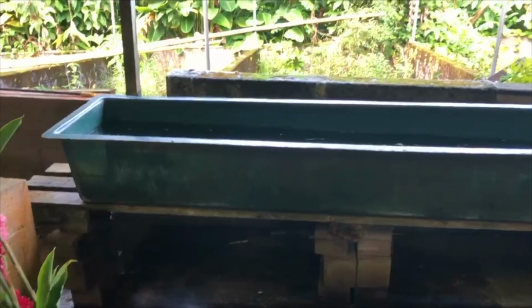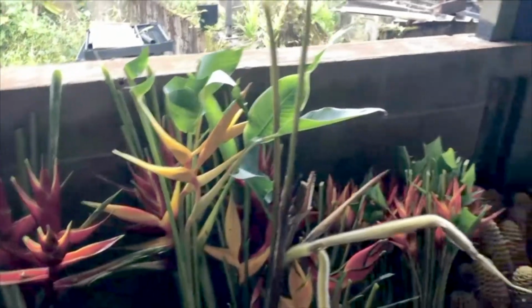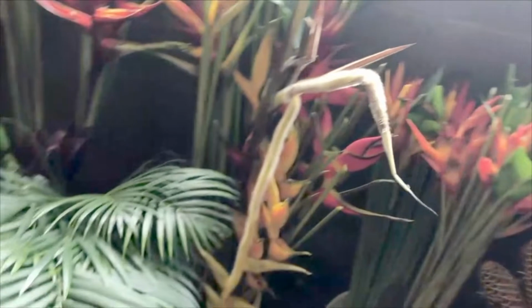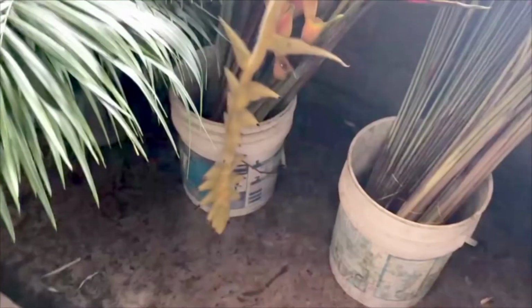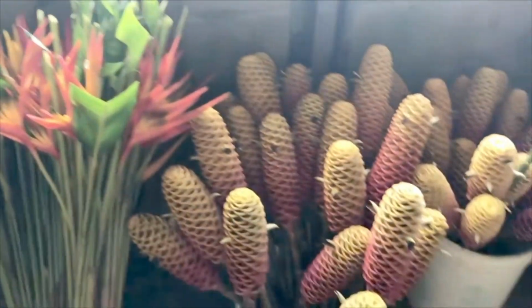We wash the flowers in these big wash tanks with Dawn soap. We also have numerous heliconias here in buckets, and shampoo ginger that has also been harvested.